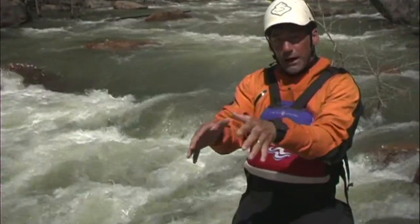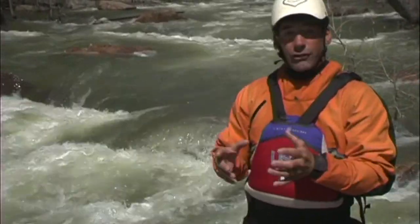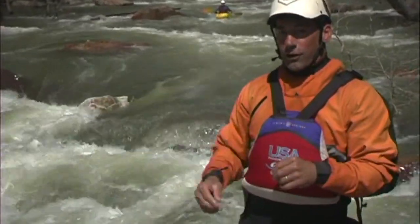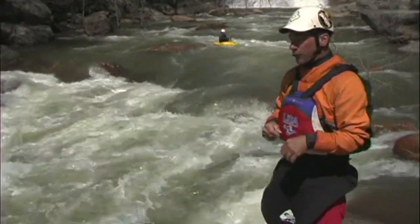By looking at your bow, all you see is water going everywhere, waves crashing over your boat. You get lost and confused, and you never get to your target. Instead, what you need to always focus on is the target where you want to go. That's rule number one for running the rapid.